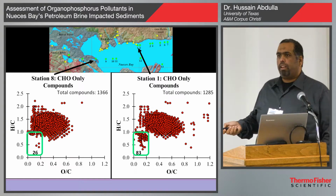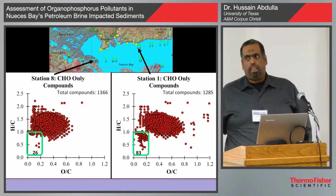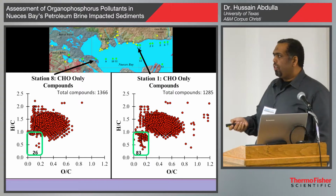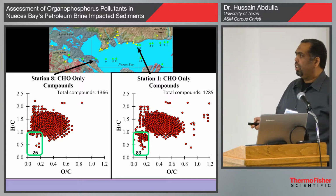That's where we expect petroleum hydrocarbon. And keep in mind, petroleum hydrocarbon normally is not ionized very well in ESI, electrospray ionization, unless it is oxygenated. So these are some of the oxygenated petroleum hydrocarbons. We detect them here, but there are much fewer here.